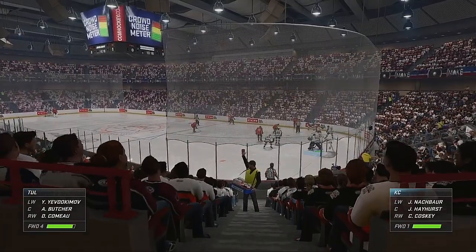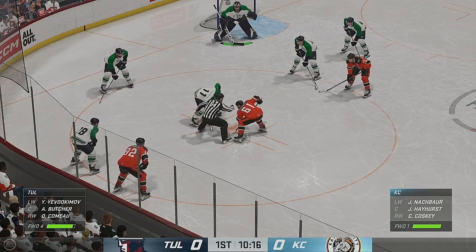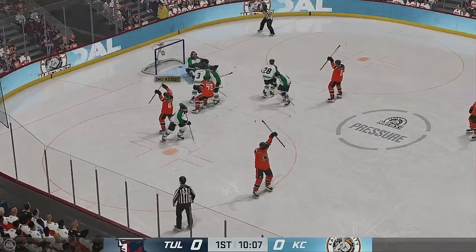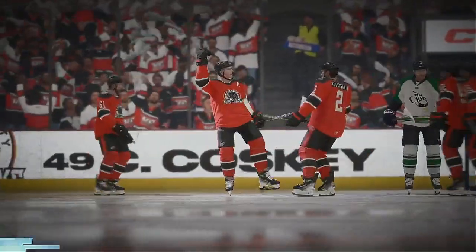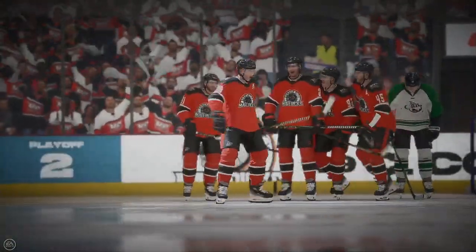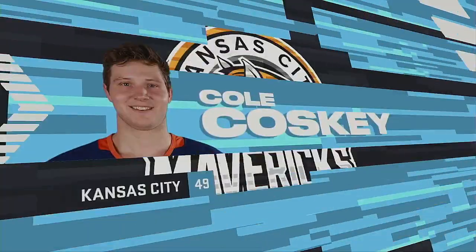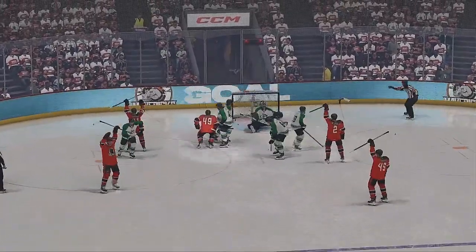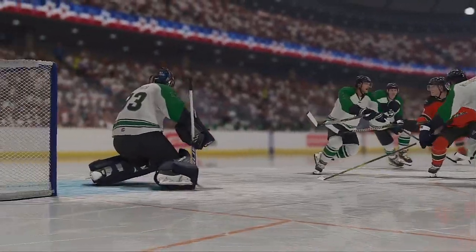Nearing the midway mark of the period. Still no score in this one. The Mavericks will start off on the attack after winning the draw. So much emphasis on winning faceoffs, James, and this is why you get possession and you get a huge opportunity quick off the draw.